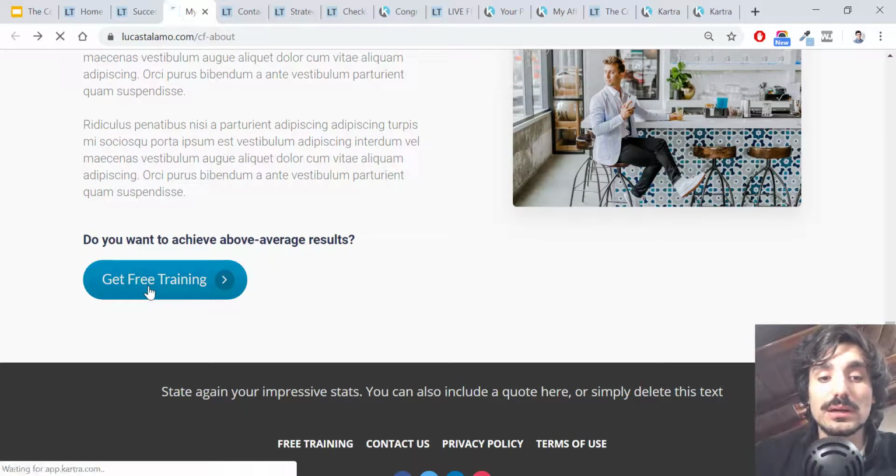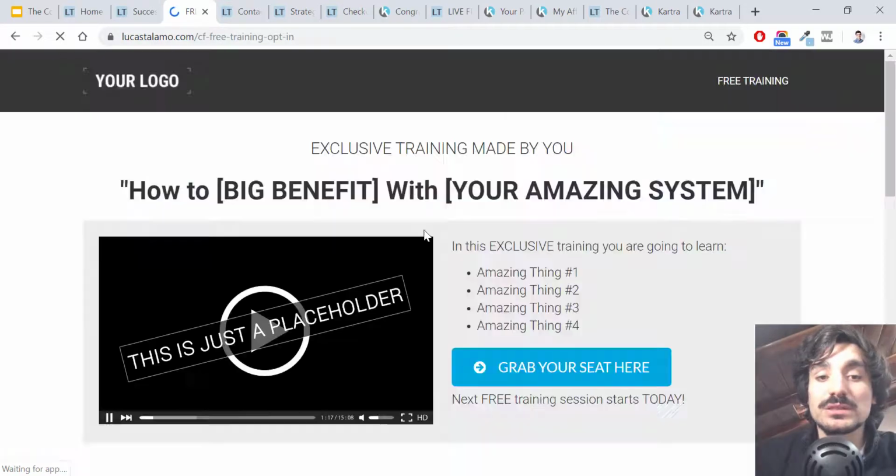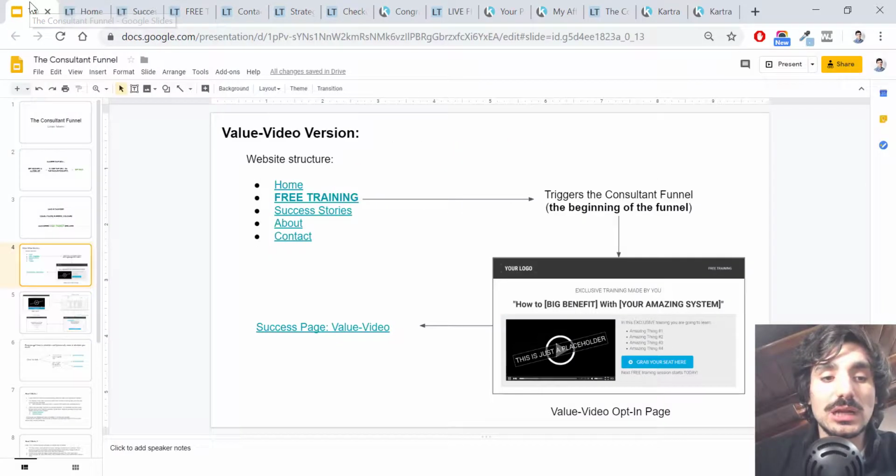And if you click the get free training button, you get directed to the beginning of the funnel. See how it changed. Now you don't have the navigation menu because you are at the beginning of the funnel, in the landing page. So I'm going to go back to the slides and show you how this works.